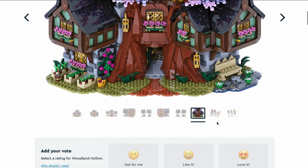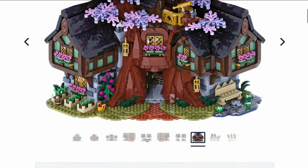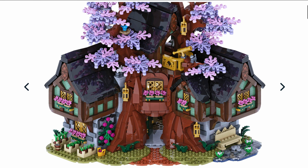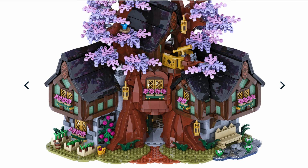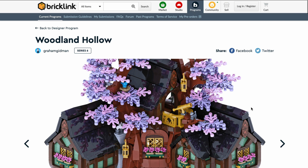The only reason that I'm going to say that this won't make the top 5 is that it is too big. I think there's a couple of other sets in this size range that are going to beat it out, and sadly that piece count is being pushed up quite significantly by quite a lot of small pieces. So it's exquisite, definitely top 20, but I don't think it's going to make the top 5.